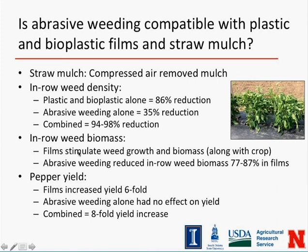So okay, now looking at the actual performance, getting away from the logistics and just looking at the data, as far as in-row weed density, without grit weeding, plastic and bioplastic alone reduced weeds 86%, and that's not surprising. I mean, you've eliminated most of the weeds that could come up between plants, so that's good. Now, abrasive weeding alone, remember we just looked at the yields, and abrasive weeding alone did nothing for yields, but it did reduce weeds 35%. So not a complete waste of time, but not great.